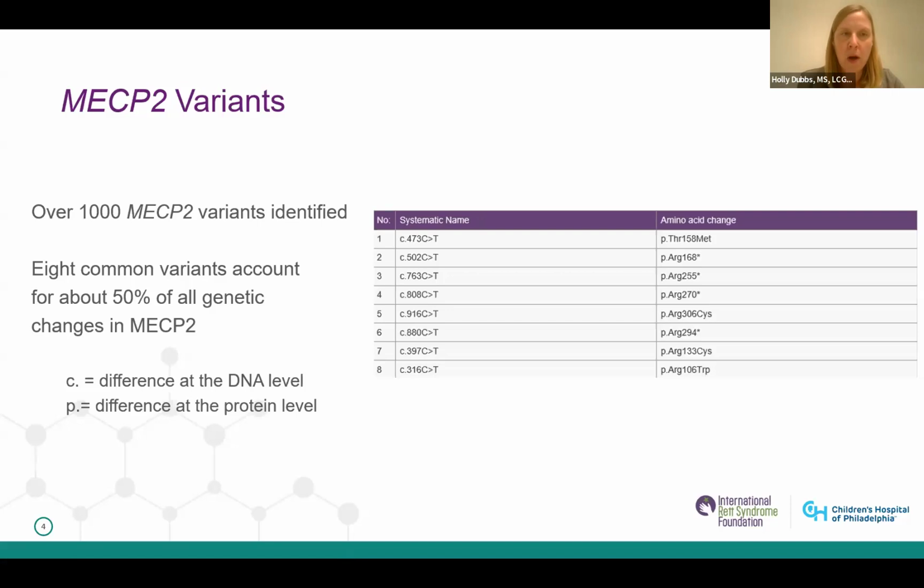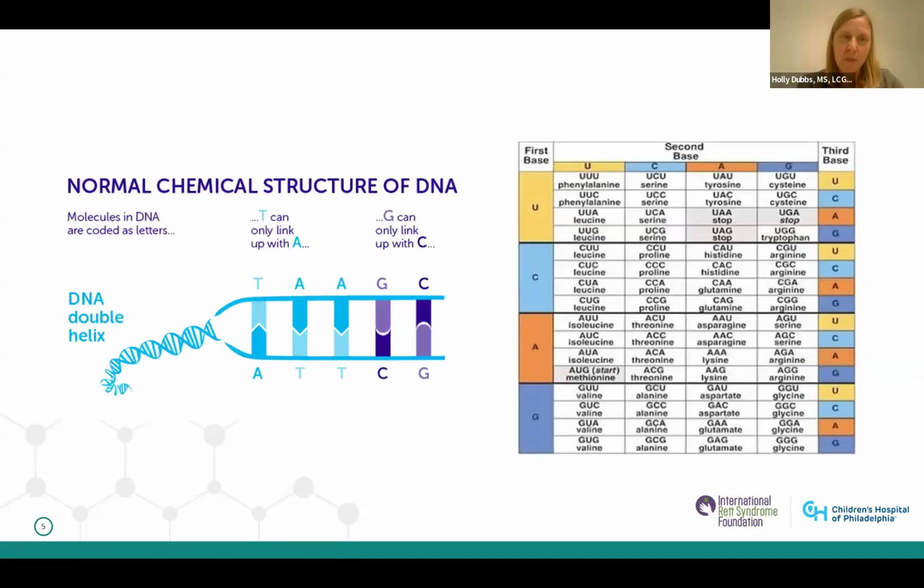So let's talk a little bit more about some of the underlying genetic biology. For those of you who might remember back to some high school biology courses, our DNA is encoded by a 4-letter code that is A, C, T, and G. And within the DNA structure, it's a double helix with those letters pairing up with one another. T links with A and G links with C. And each 3-letter fragment of DNA encodes for a particular amino acid. Those amino acids ultimately go on to become the building blocks of proteins.